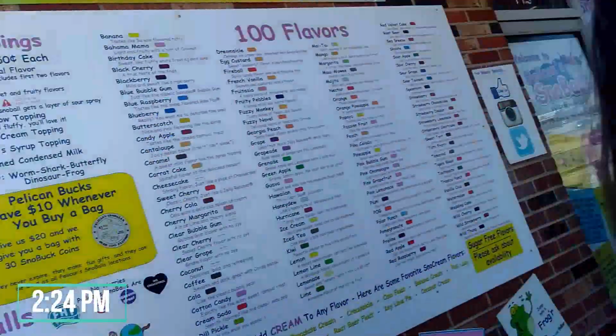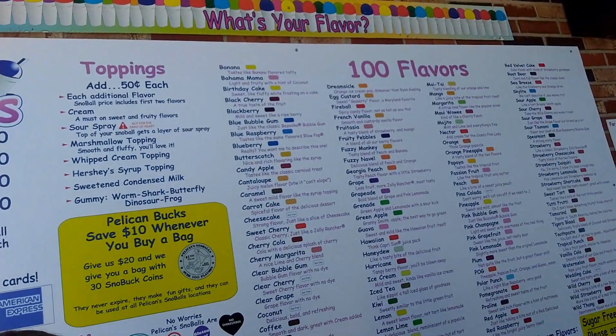Hey, Corianne. What are we doing? Today's Southern Snow Cone. No way! Are they good? Do they taste like chicken? Yes, they have fried. They literally have 100 flavors, honey. Look at that. Wow. That's crazy. Ew, pickles. That's actually not bad. It's not bad. It's good.